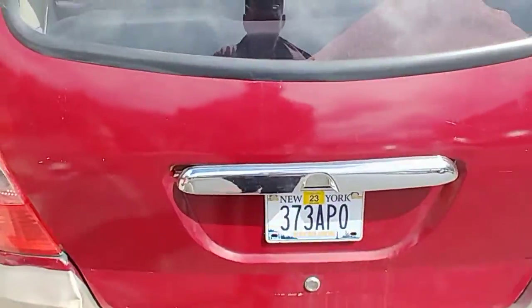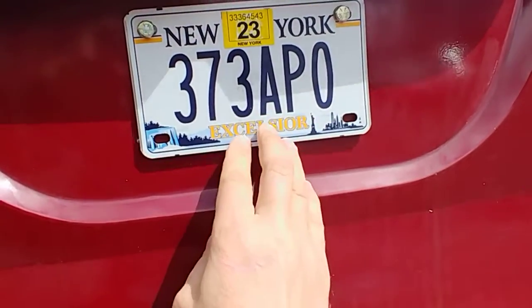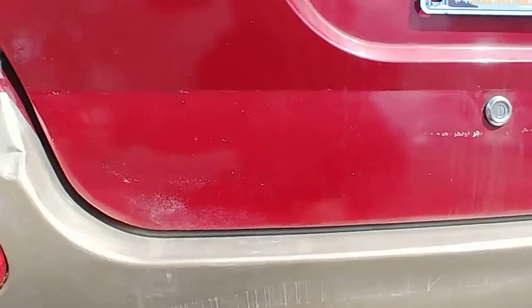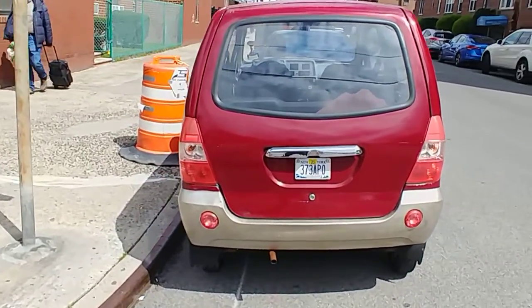It's work in progress. Here you see there is another spare tire sticking out. Wow, what a miniature thing. It's like a motorcycle thing. A very good car for New York, a unique car. If you have this car in New York, guess what's gonna happen?